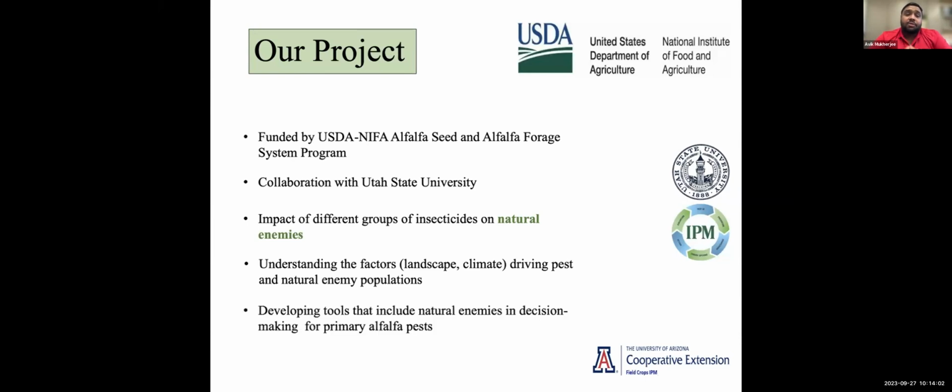And we also want to develop a tool that will include natural enemies in the decision-making process for alfalfa. It will help build a good program for farmers, with economic forecasting and analysis, to show how efficient it would be to incorporate natural enemies in decision making, which hasn't been done before. So it is a very new area to be explored in this field.